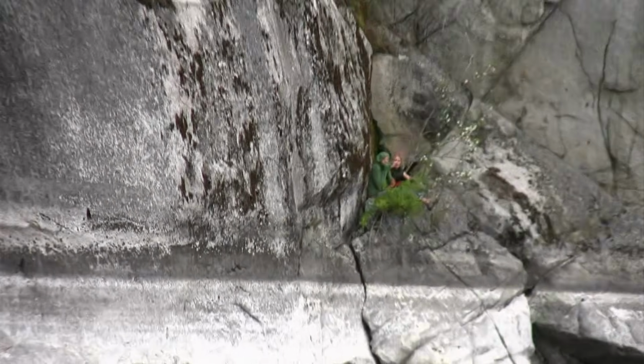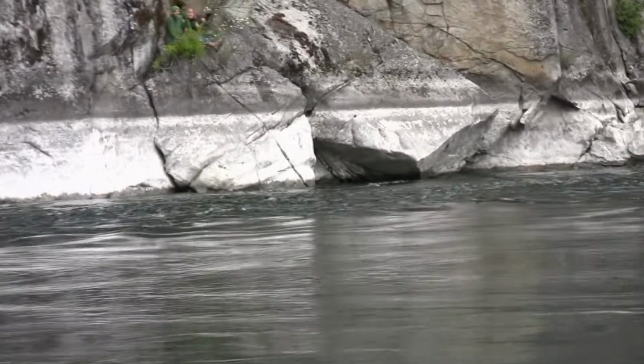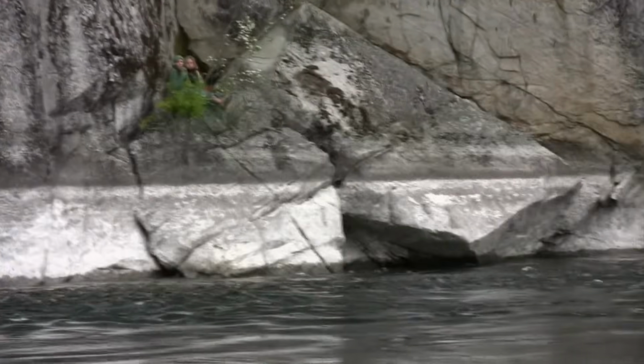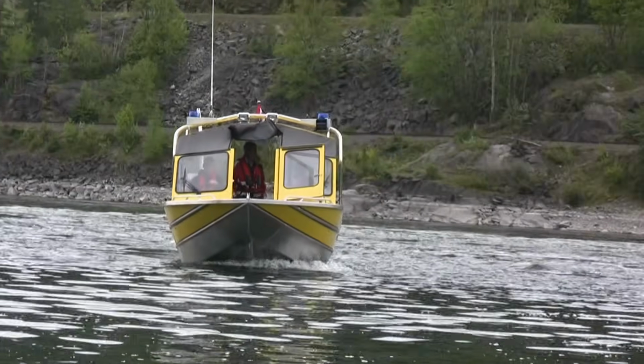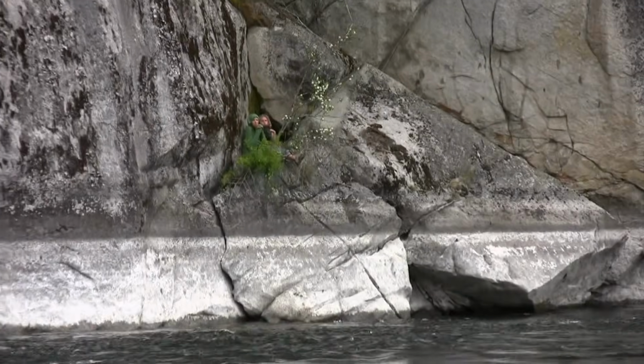They spot Piper Jade and her son Keegan huddled precariously on a ledge above the swift-moving current. The team must maneuver the boat into position against the cliff face and hold it there under power in order to get them both safely into the craft.